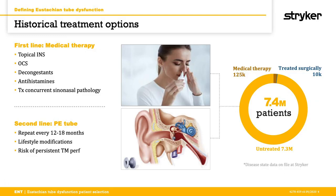Lifestyle modifications such as environmental changes or dietary changes may be useful for these patients, and may be required, as well as avoidance of water activities because of the presence of a tympanostomy tube. And the risk of a persistent tympanic membrane perforation after the tube extrudes is also significant.